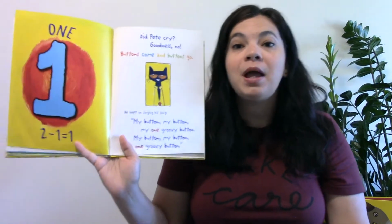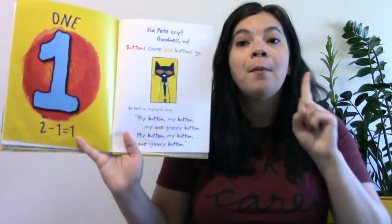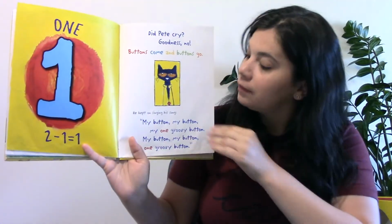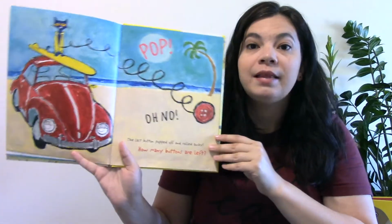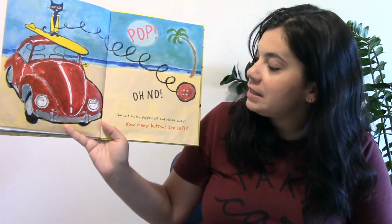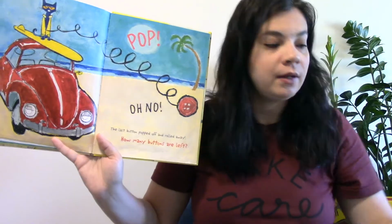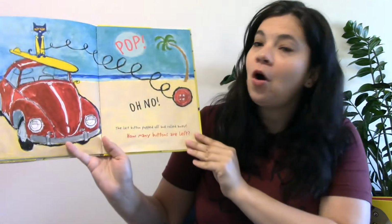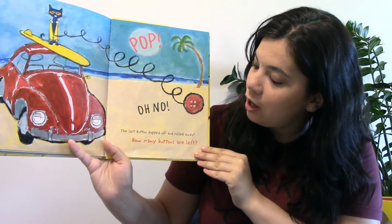My 1 groovy button. My 1 groovy button. Now Pete's at the beach. The last button popped off. There goes the red button. And rolled away. Oh no! The last button was gone.